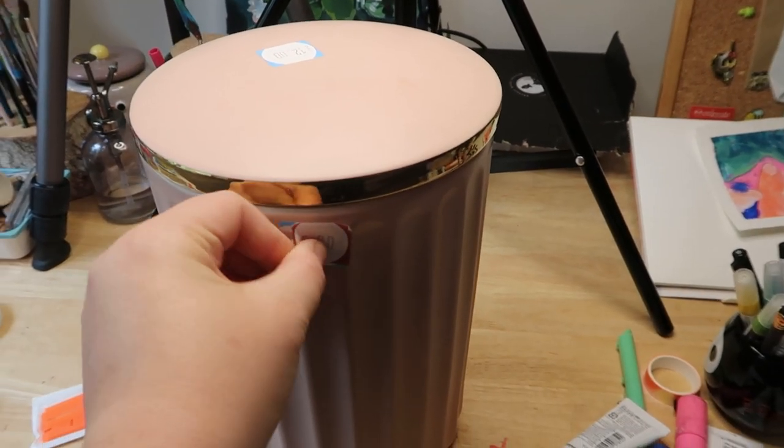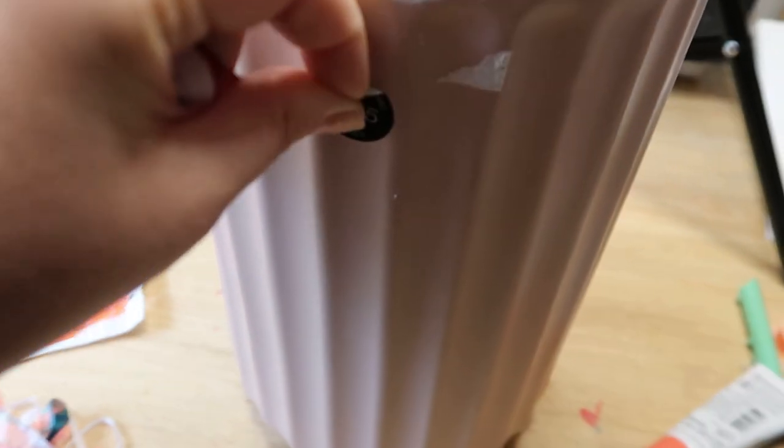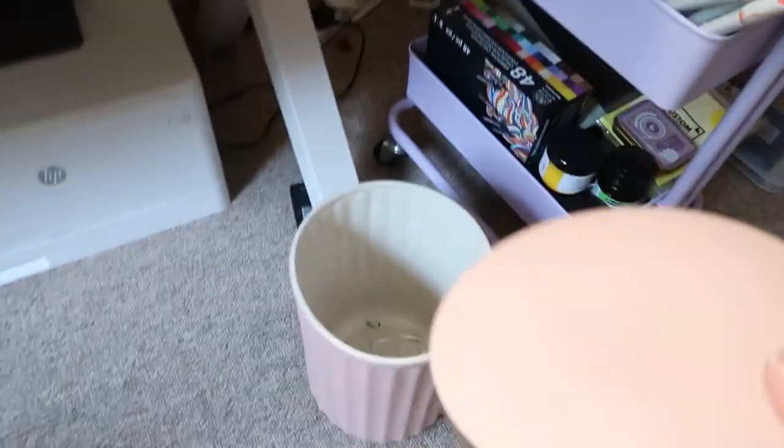And they've absolutely covered it with stickers, so hopefully those all come off. It was £25. I'm very, very pleased with myself. Oh yeah, look at that bad boy.